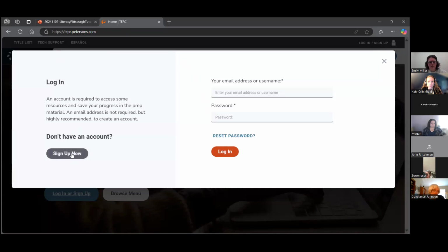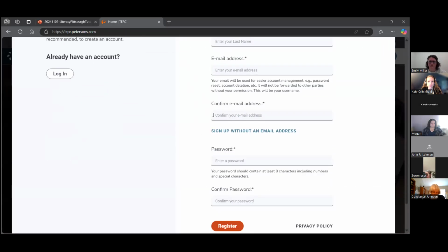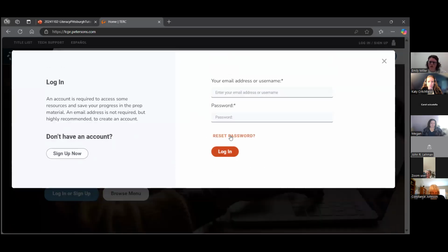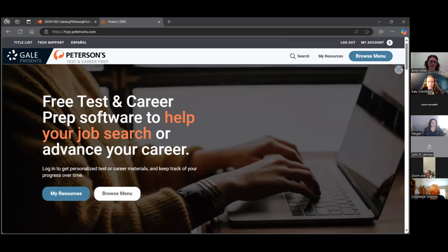If you haven't signed up yet, you would click sign up now, and it's going to ask your first name, last name, your email address to confirm your email address and to make a password. And then you would click register. If you already have an account, you can click log in and put in what I saved from before. And click log in. And so now I am logged in to this resource. So anything I do, it'll save my progress.